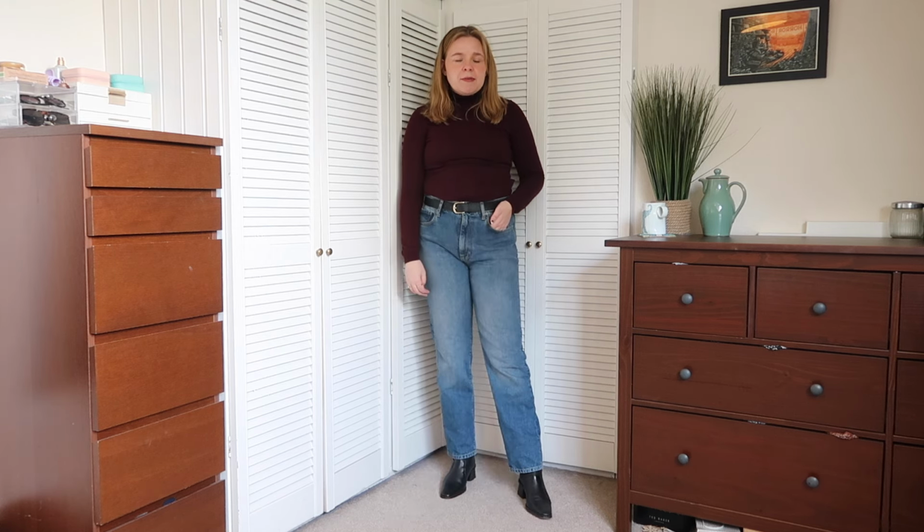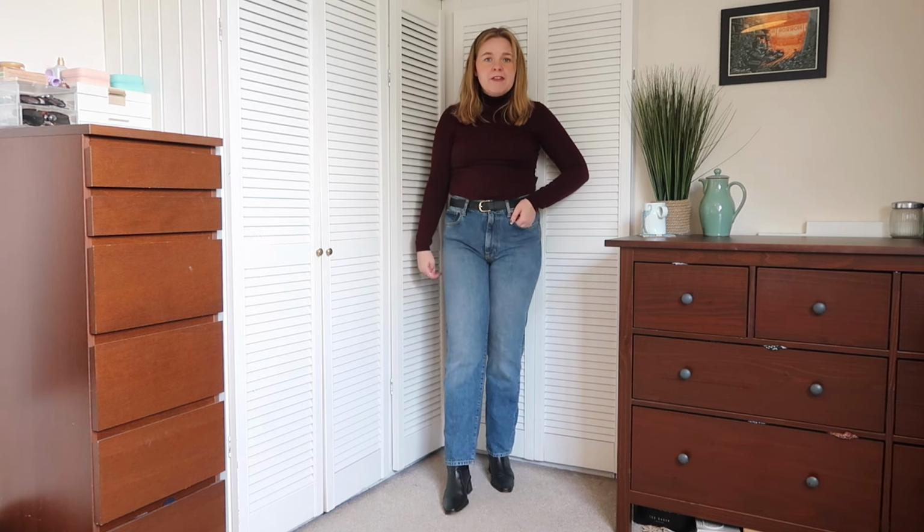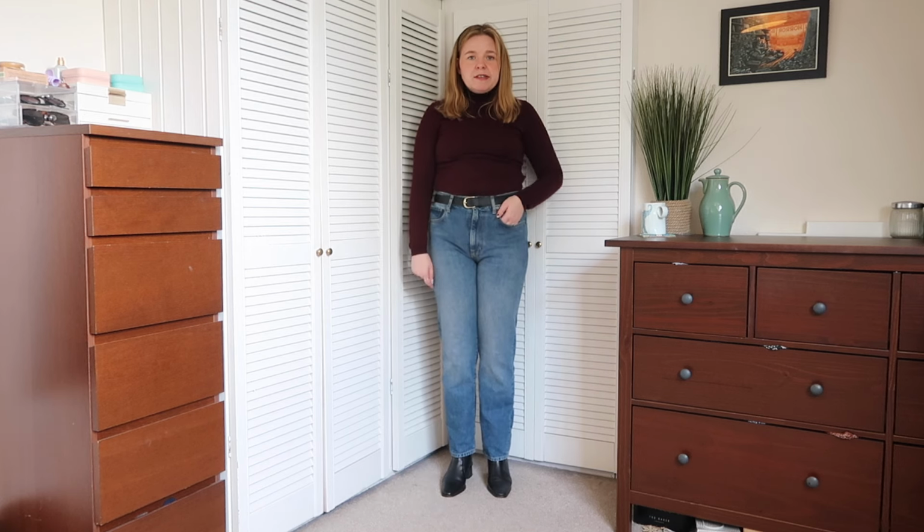On the bottom I've just kept it simple with a pair of straight leg darker denim. I am going to talk about darker denim jeans later on in this video, so I will come back to them. And then on my feet, just to elevate it again a little bit, I've popped on a little heeled ankle boot. Love these. I wear boots all the time in autumn. And then I've gone for gold jewellery and stuck in those warm tones, and I popped on a belt also to elevate the outfit a little bit.